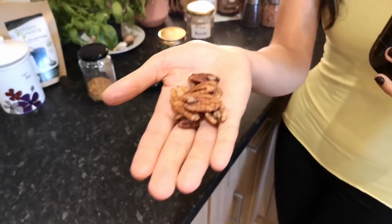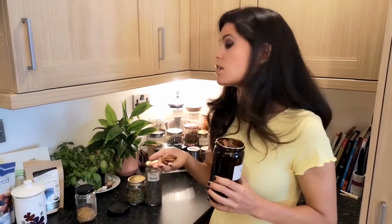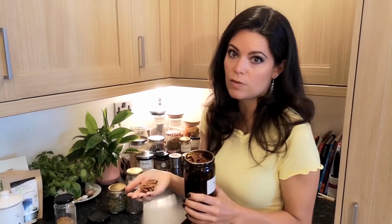Let's mix and match here. This week I decided to buy pecan nuts. Next week could be walnuts. The week after that, almonds. Or you could have all of the nuts in the kitchen at once. But if you're on a budget, again, guys, this is on a budget. If you're on a budget, all of this is definitely feasible price-wise, okay?